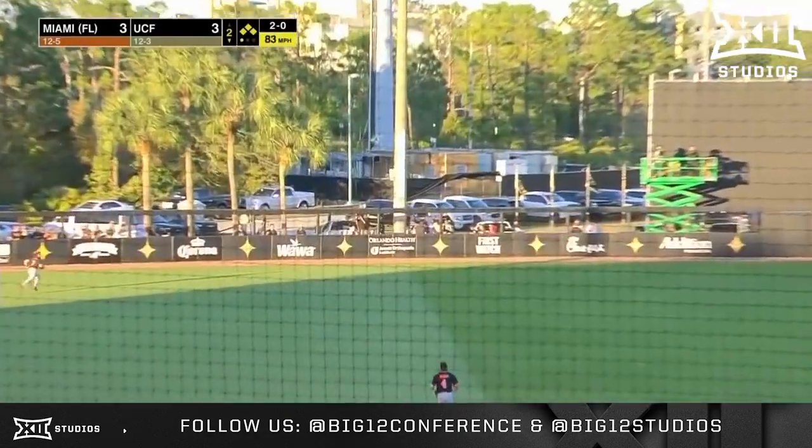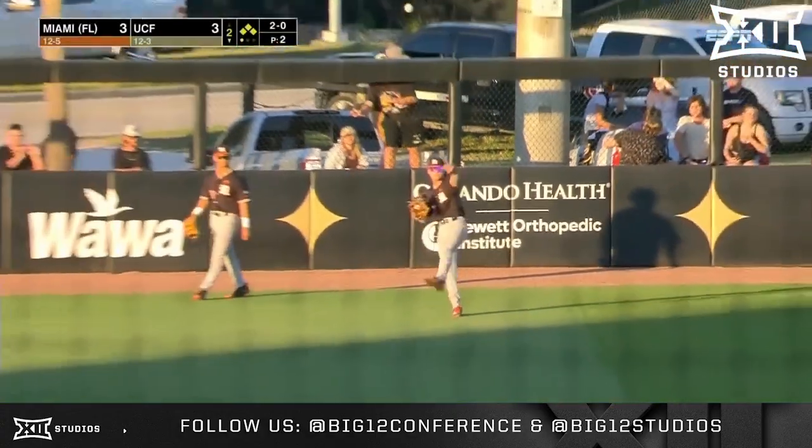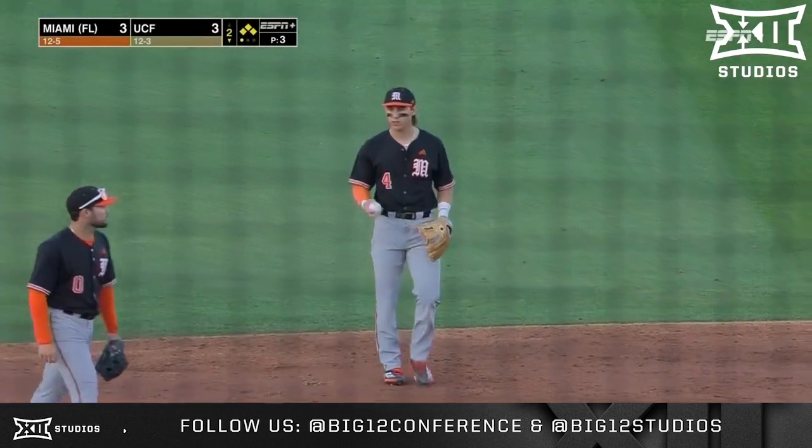Sundin hammers it to the gap in left center field. That could score all 3. King's there. Espinal right behind. They'll hold Williamson at third. He scampers back to the bag.